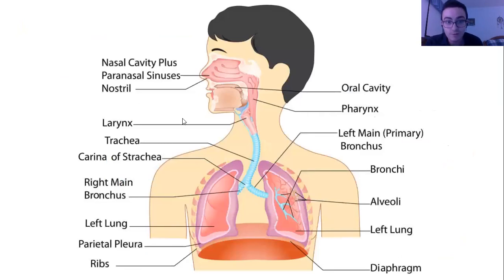And this is just a quick little overview of the entire respiratory system. So yes, it includes the nasal cavity as well. You can breathe through your nose as well as your mouth. And as you can see, there's the trachea or windpipe, and that splits into two, becoming the bronchi. One bronchi, in the singular, is known as one bronchus.